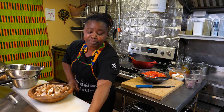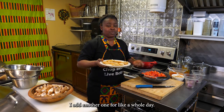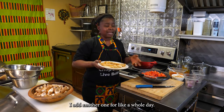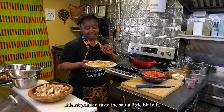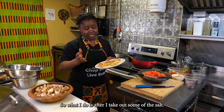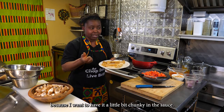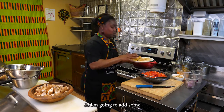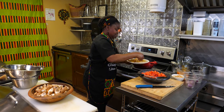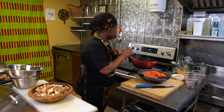So I have salted cod. It's really salty. So I soak it, I pour the water out, I add another one for like a whole day. So it's not that salty, but at least you can taste the salt a little bit in it. So what I do is after I take out some of the salt, I just shallow fry it so it hardens a little bit, because I want to have it a little bit chunky in the sauce. So I'm going to add some to this one. We will use the rest for the other sauce.